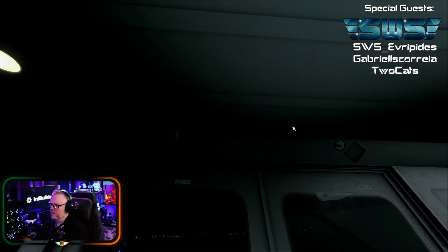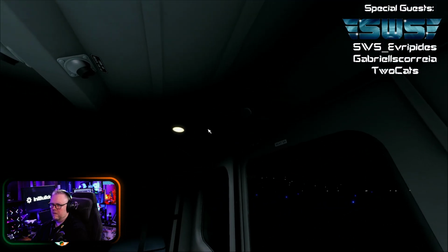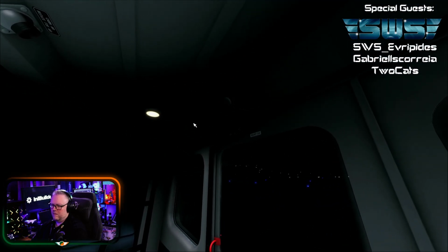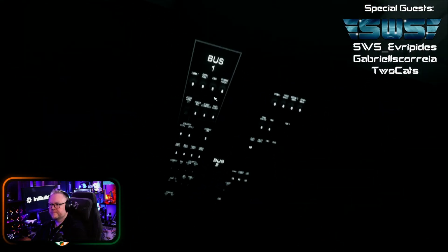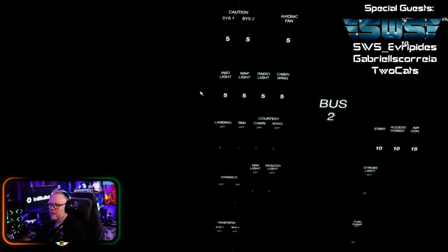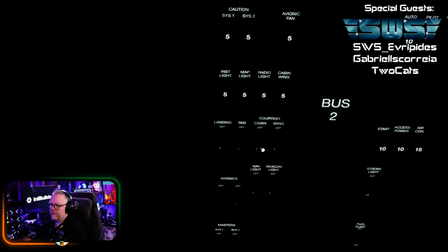Is there a switch now? Yep, there are two switches in the overhead. One is called wing and one courtesy light. They're on the left side of the overhead panel, I think third row from the front. Oh, yeah. We have it, man.